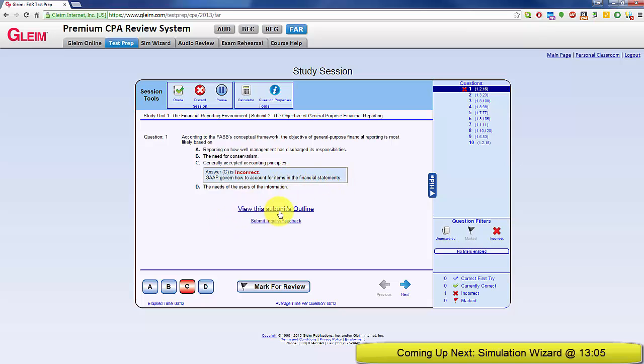It tells you why you got it wrong. You can view the subunit's outline, so that takes you directly to the online text. Or, as I said before, with the accounting experts, you can submit an inquiry or give feedback. This is a feature that's offered with the premium course. So you can have direct access to accounting experts at Gleim. And if this question doesn't make sense to you, you can send them a question and then they'll get back to you with a better explanation for why.